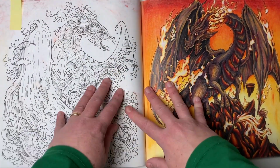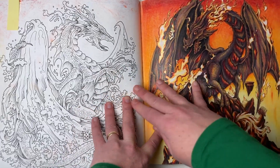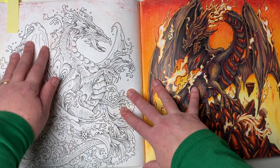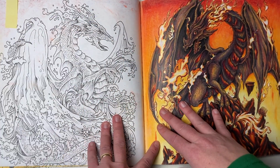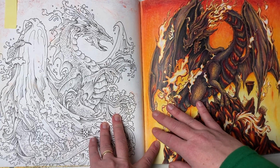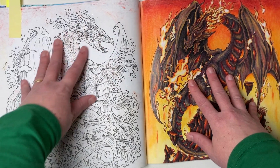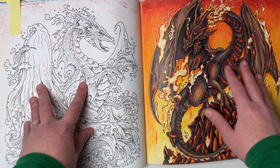That would be fun to do as a counterpart to this one I did some years ago already. I would have to erase a bit of the soft pastel which was transferred to this side, but I think this is totally possible and it wouldn't be a problem. So I could have a fire dragon and a water dragon. This is definitely a very good option for September.